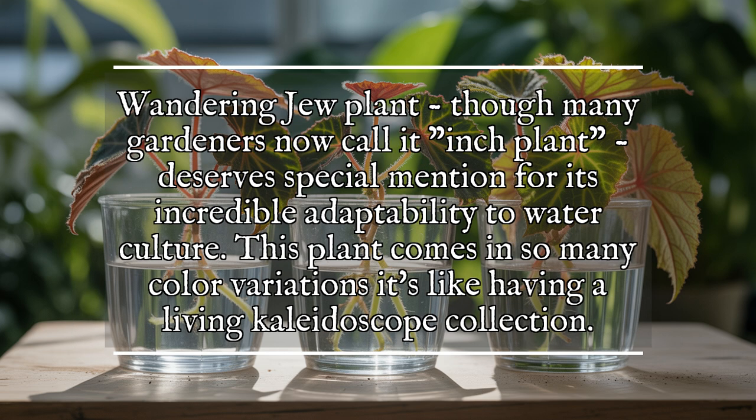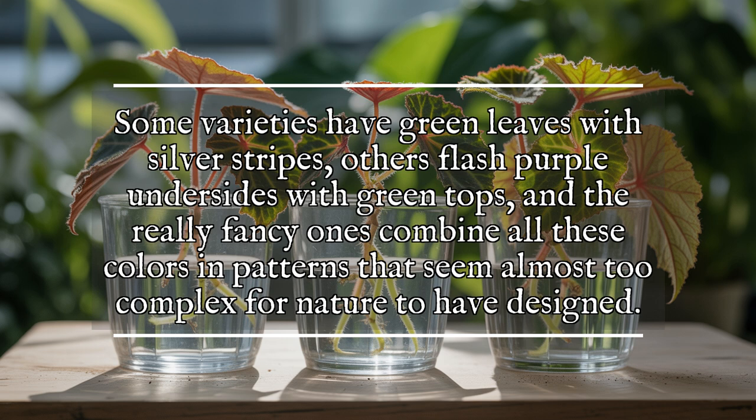Wandering Jew plant, though many gardeners now call it inch plant, deserves special mention for its incredible adaptability to water culture. This plant comes in so many color variations, it's like having a living kaleidoscope collection. Some varieties have green leaves with silver stripes, others flash purple undersides with green tops, and the really fancy ones combine all these colors and patterns that seem almost too complex for nature to have designed.